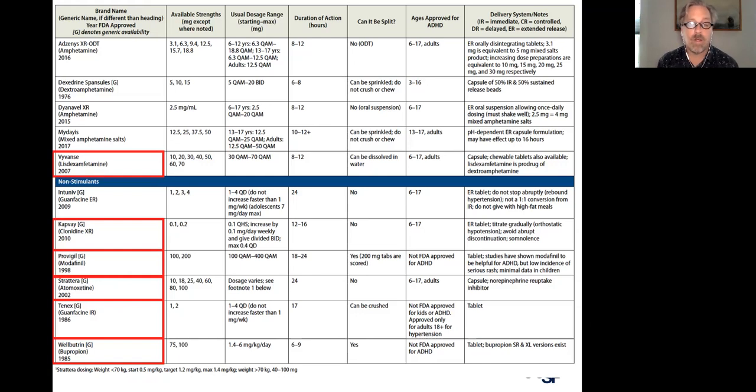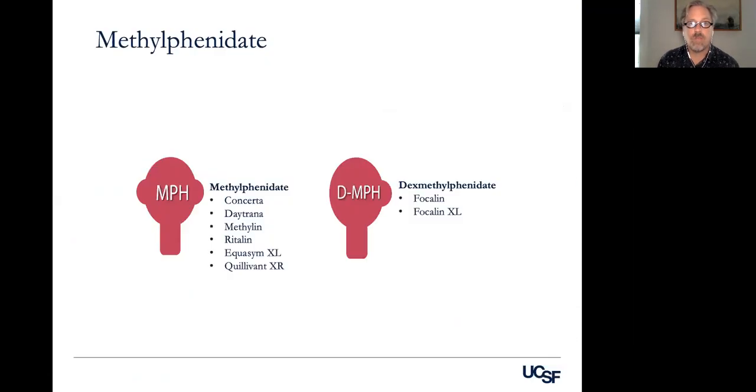So that's what it got marketed as. And then we have bupropion, which, as I mentioned before, is a norepinephrine reuptake inhibitor, which comes in extended and shorter acting forms. So let's turn our attention to methylphenidate. As you know now, methylphenidate is a drug with many different names depending on its formulation. Concerta being the most common one, Ritalin being the other brand name that people are familiar with.